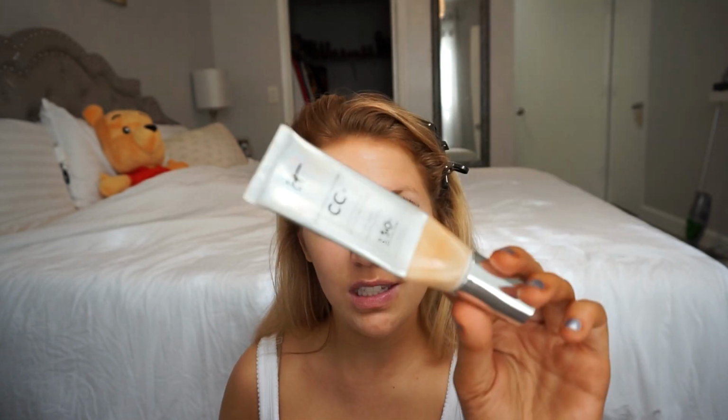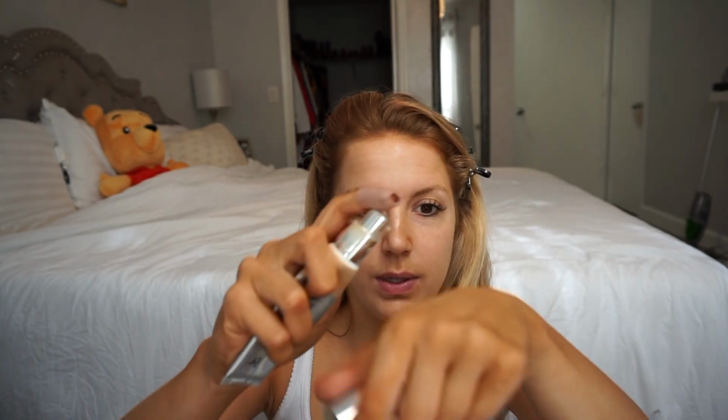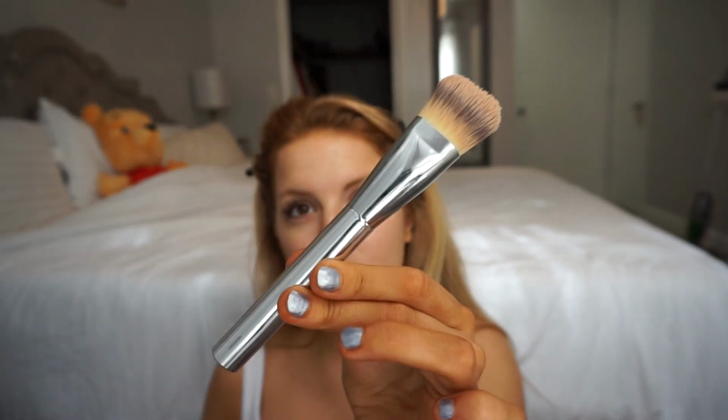So first step, all I'm gonna do is squeeze it onto my hand right here. Just one pump, that's all you need. So this is your first step of the routine, okay? This is gonna do a really good foundation base. This is really gonna be a big main step for your routine. So I'm gonna take this matching IT Cosmetics brush for the foundation and just dip it in the back of my hand and just do strokes all over my face.